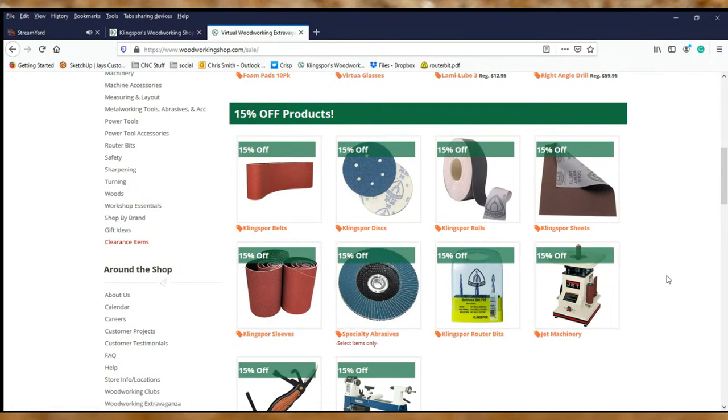You know what? Let's talk about that for just a quick second. What makes Klingspor's Woodworking Shop different from Klingspor Abrasives USA? Oh, you're asking me. Oh, okay. Yeah. Well, then I guess I'll answer it. Well, we're not Klingspor Abrasives. We are a separate company. We're a sister company, and we sell all of their abrasives, anything they make.